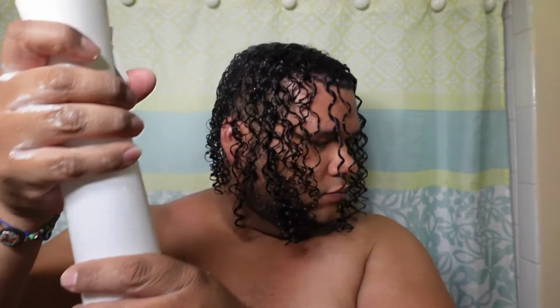The one I have is from Pattern Beauty. This one has a continuous 360 spray. You can spray the nozzle a couple of times and it'll continuously release mist from the bottle. I personally love using a Mr. Spray bottle when I am refreshing my hair and also applying products to my hair. Now, after styling my hair, I love to air dry.